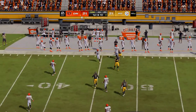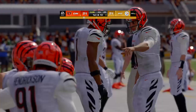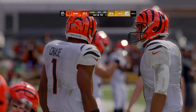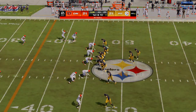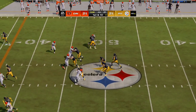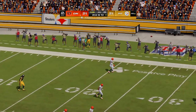Pickett's throw into the hands of Pickens. Now he's been quiet all afternoon. He may have just come up with a play of the day right there, though. Obviously, it's not the volume in what you get done. It's the quality, and that was a quality catch right there. All three timeouts still at their disposal. Here's first and 10 now. Here's Pickett. Now throw right side here, going to be incomplete.